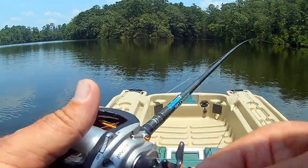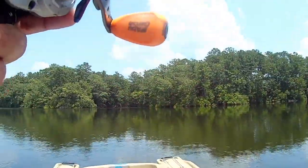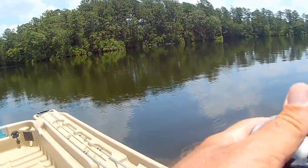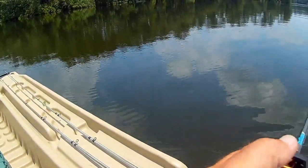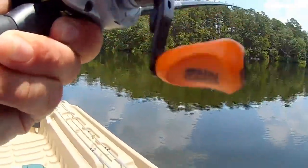I'm thinking my poor old trolling motor needs some maintenance. I have beat it up pretty bad over the past year. There we go. Oh yeah, that's nice. Well, that's not really nice, but get up here, you.